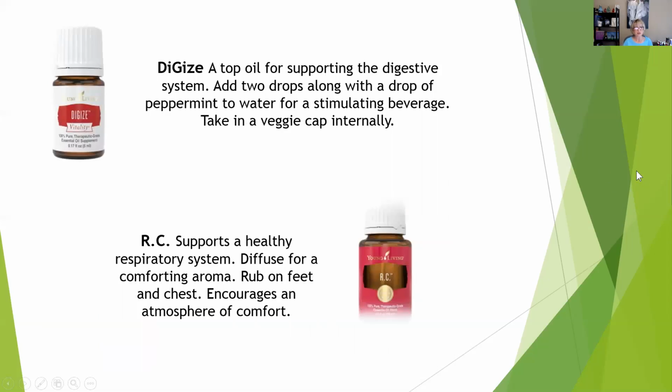We have Digest Vitality, which is a really good digestive system support. Again, this is the Vitality, so this is one I could do a drop or two underneath my tongue, or put it in a capsule, or put it in water and drink it. And the Digest in the regular label is a topical version, same oil, but different label, and you can put that on topically, like rub it on your belly.